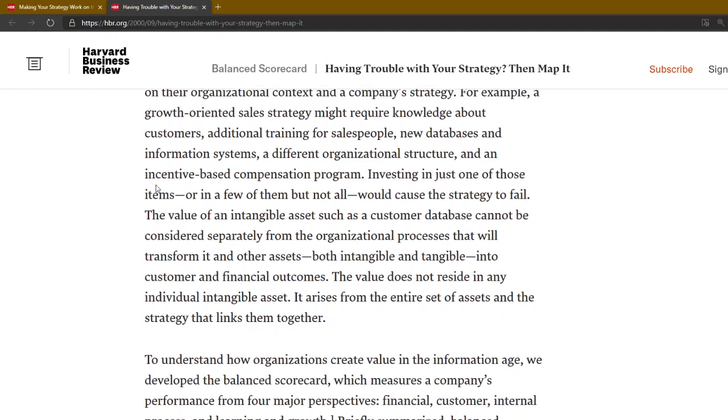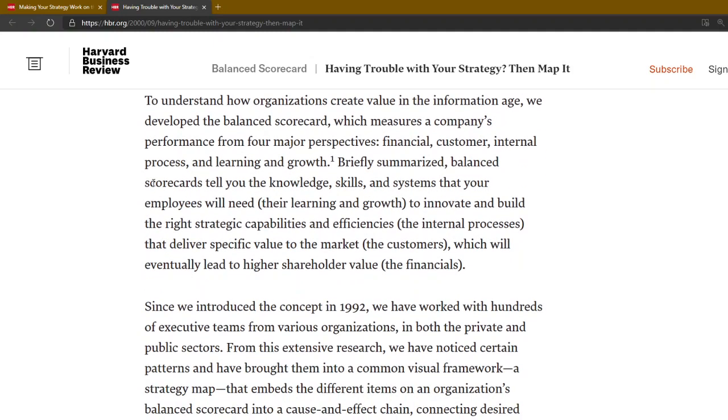To understand how organizations create value in the information age, we developed the Balanced Scorecard, which measures a company's performance from four major perspectives: financial, customer, internal process, and learning and growth. Briefly summarized, balanced scorecards tell you the knowledge, skills, and systems that your employees will need in learning and growth to innovate and build the right strategic capabilities and efficiencies, and the internal processes that deliver specific value to the market, the customers, which will eventually lead to higher shareholder value, the financials.